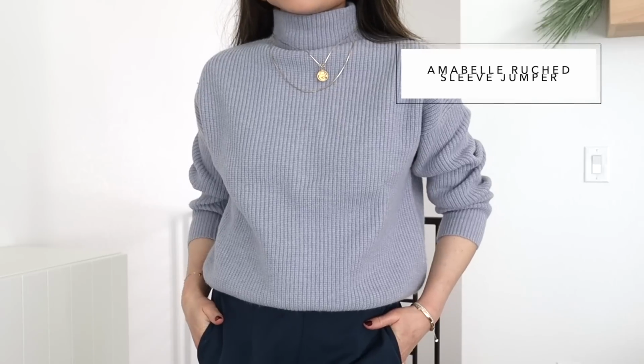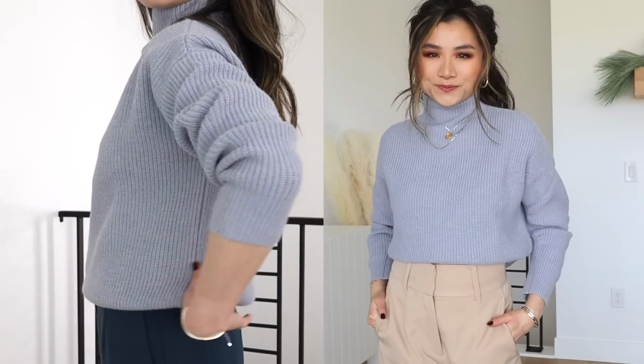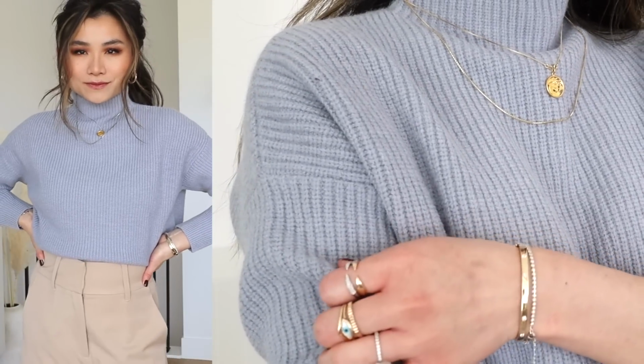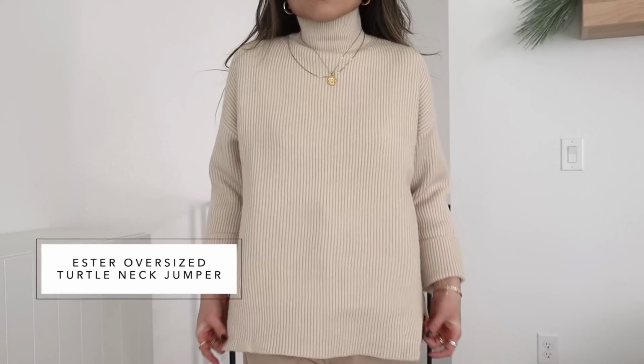Number two is our pop of color with the Amabel Ruche sleeved jumper in this beautiful wisteria color. This is a relaxed, chunky knit sweater with a simple, clean turtleneck line, puffy sleeves with that ruching detail, and also relaxed drop shoulders. This is a nice feminine sweater and I just love that pop of color to break up all of the neutrals.